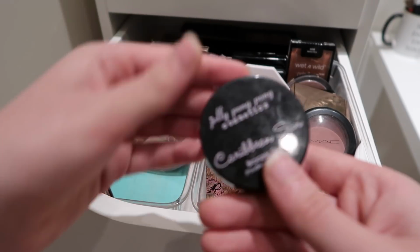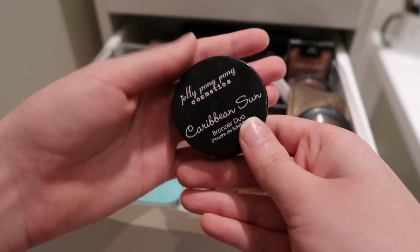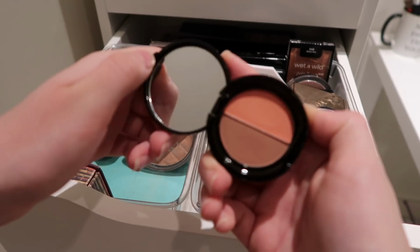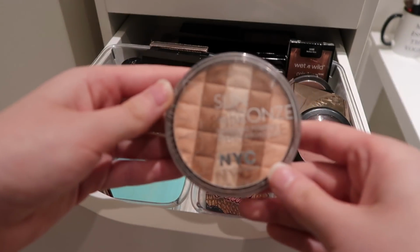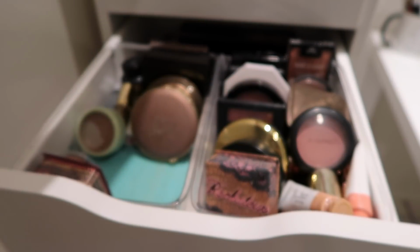Ooh, what is this? Okay, we have a Jelly Pom Pom. I believe I got this in a subscription service or something. It's the Caribbean Sun Bronzer Duo. What does this look like? Yeah, no, we're going to get rid of it. It looks way too peachy toned for me, so I will be giving that to somebody else. Here is this bronzer from NYC. We're going to be giving this one away as well.